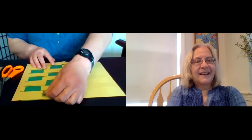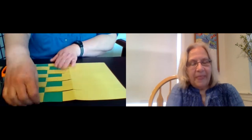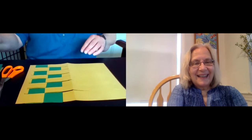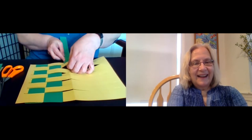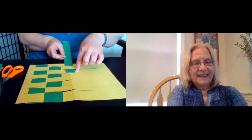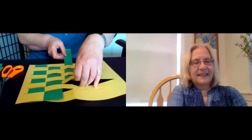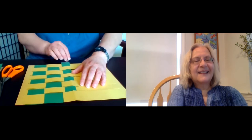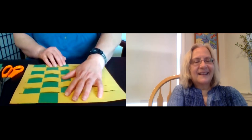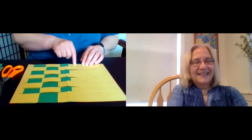under, over. So it can be a little challenging, but once you get the hang of it, I'm going to do the next one. It'll really give you a sense of the pattern. So this one, you start over and then you lift it up and slide it. You skip one, lift it up and slide it. Lift it up and slide it. Once you get into a rhythm, it's a little easier to do, and you can see how it's making a pattern where it's green, yellow, green, the next one's going to be yellow.